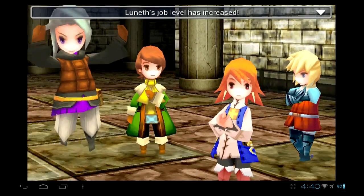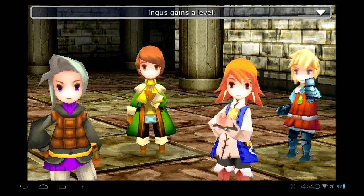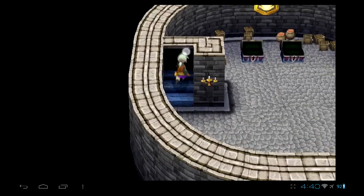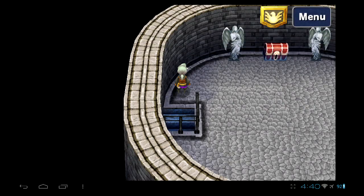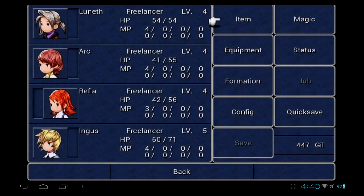But for those of us who grew up on this stuff, I, as a matter of fact, still have my original NES Final Fantasy I cartridge. I keep it next to my computer just to keep my computer safe at night. It's one of those things that for us has a lot of nostalgia, and I would recommend it to anyone who grew up playing these games.